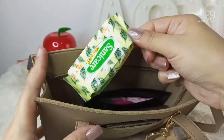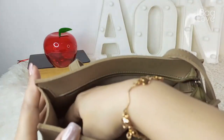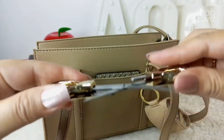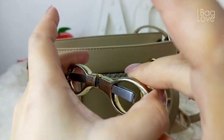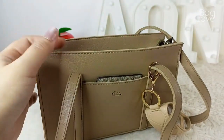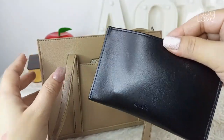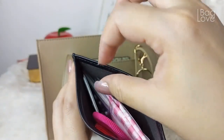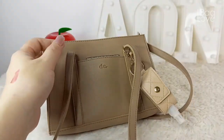I still have a few things. I have a Sanicare mini wipes. And then I have bought my scissors. See? So nice. So cute. For emergencies. And then I have here the pouch that I always bring on my smaller bags. Some of my essentials, mini essentials, in this very cute mini pouch.